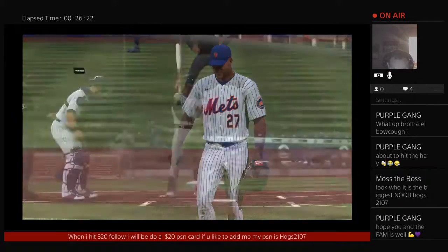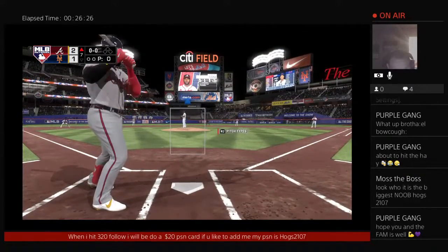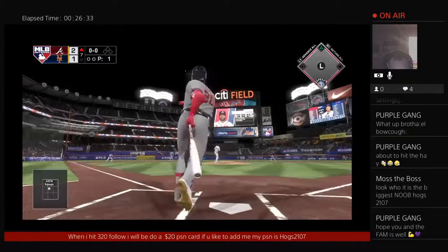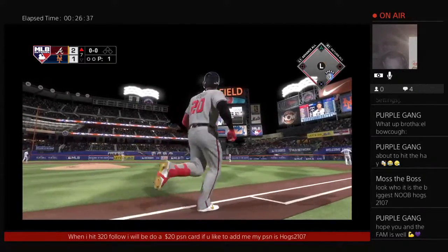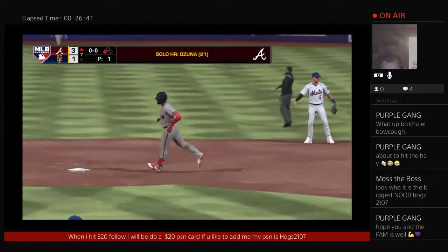Jeurys Familia is on to pitch from the bullpen now to start inning number 7. Into the box now, Marcell Ozuna is working on a 1-for-2 game so far. Oh, forget about this one. Baba Booey. Gone to lead off the inning.